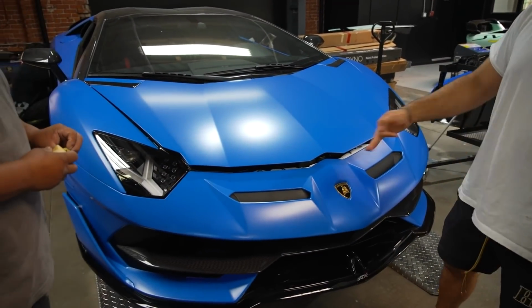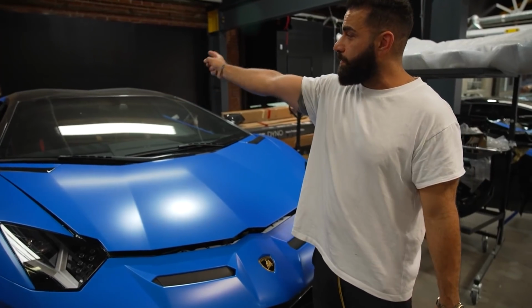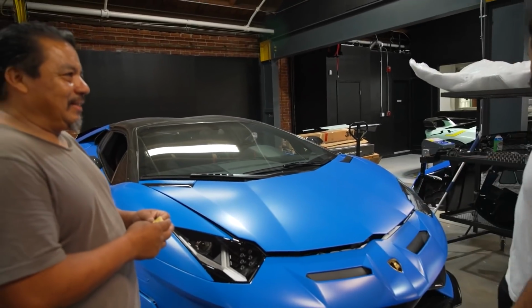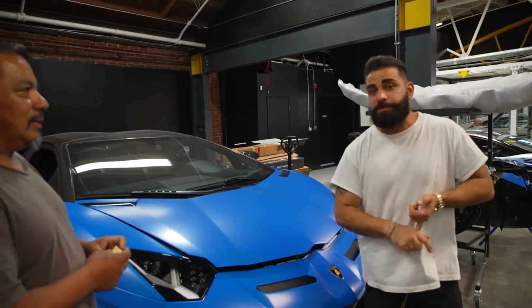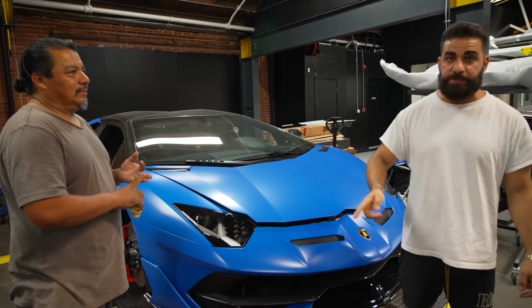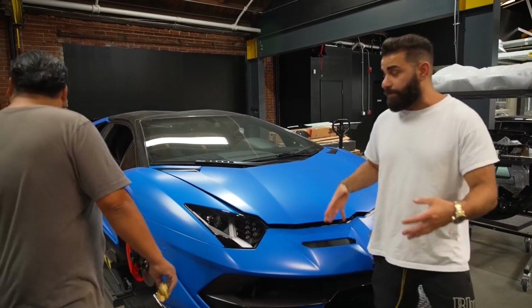As you can see, this SVJ has more carbon than any SVJ I've seen personally. The entire pillar, roof, everything is carbon fiber. So this one, just like the other one, which is behind us there, has a full RDB signature exhaust system, VF Engineering tune on it, and custom wheels. This one's getting white wheels on it. Super excited about these wheels. Very retro style. It's going to look very different.